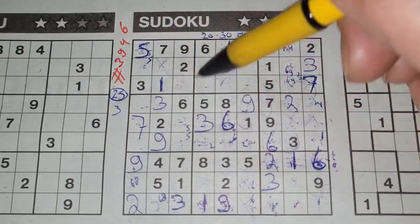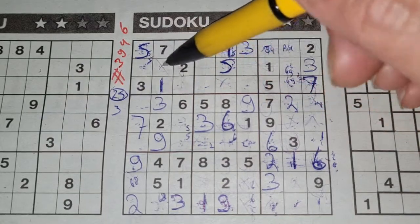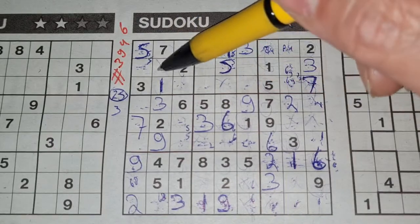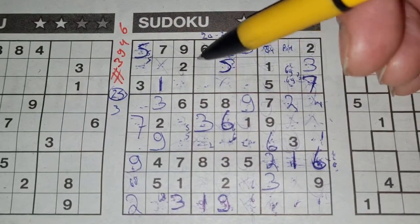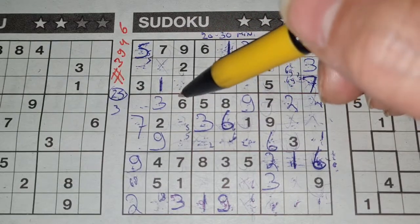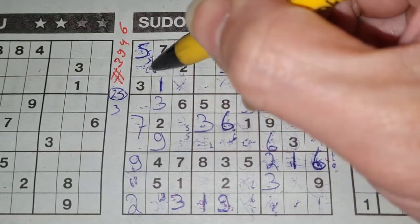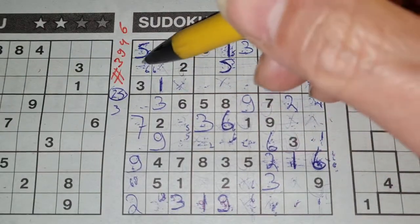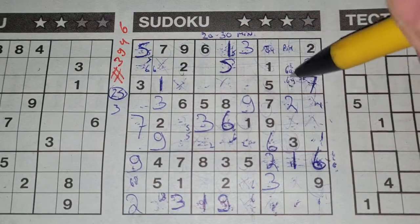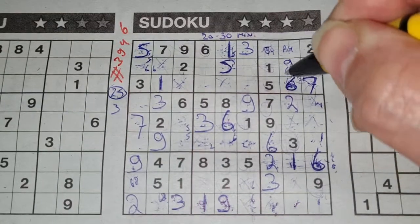Three missing numbers in this big square. 1, 2, 3, the 4 is missing, 5, the 6 is missing, 6 should be here, and 7 and 8 are missing. We see here 6, so no 6 in this box. So the 6 could be here, could be there. So we have a 6 in this row, 6 in one of those two boxes in the second row, so in the third row the only place left for the 6 should be there. And I've eliminated the 9, so the 9 goes in there.